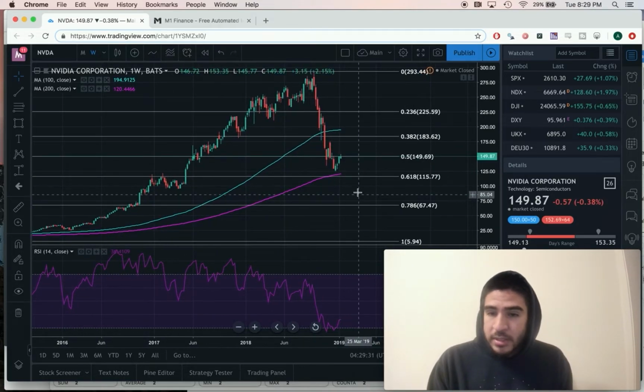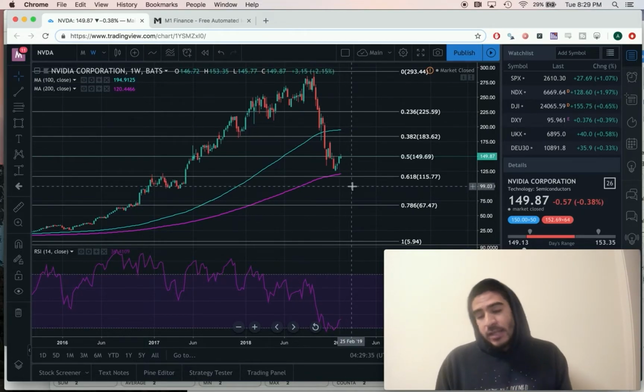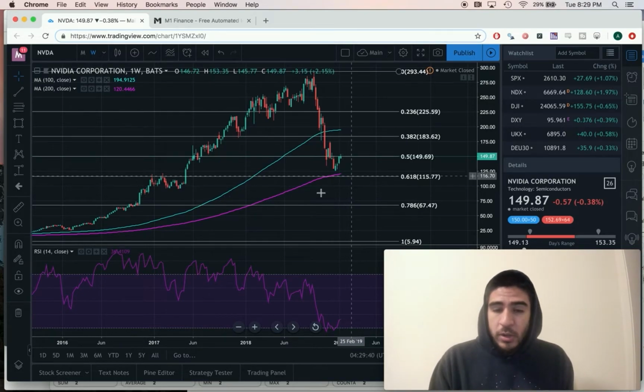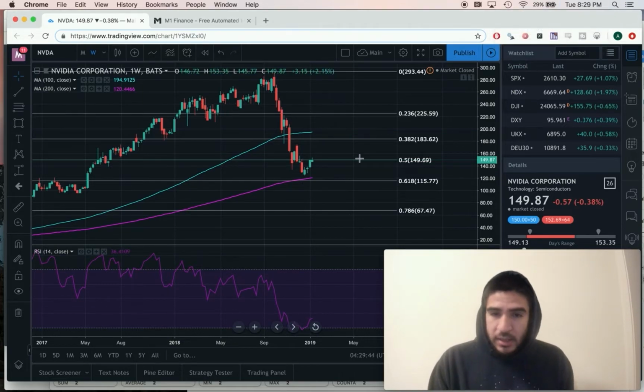If we start to dip below this moving average, let's say around $100 or so, then it might be time to get a little bit lighter, or it might be time to be more cautious until we recover that. However, as it stands right now on January 15th, we are above this moving average and the trend looks intact.